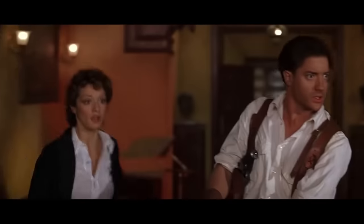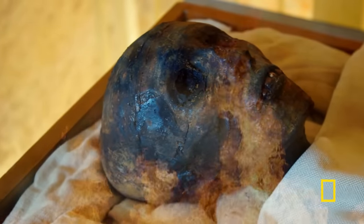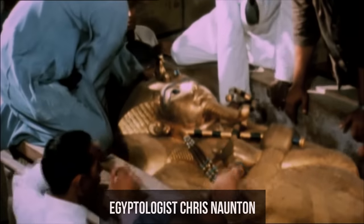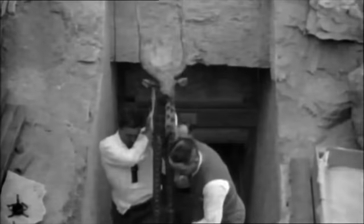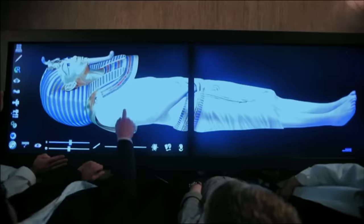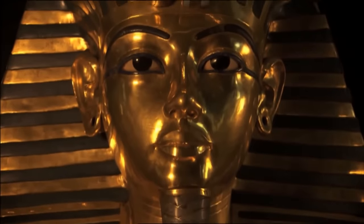But the list of weird accidents doesn't end even there. On top of everything, Tutankhamun's mummy was on fire. Egyptologist Chris Naunton and a team of forensic scientists performed a virtual autopsy on the young pharaoh in the Channel 4 television documentary, Tutankhamun: The Mystery of the Burnt Mummy.